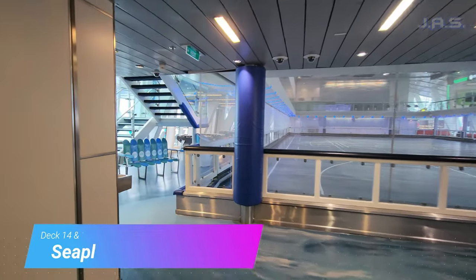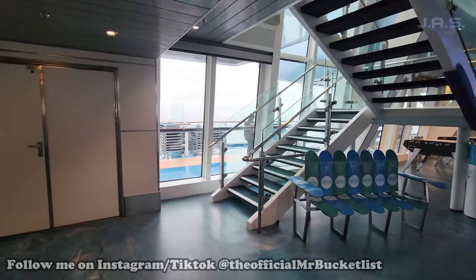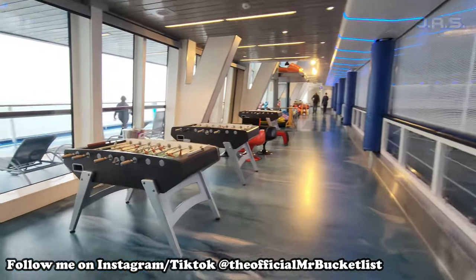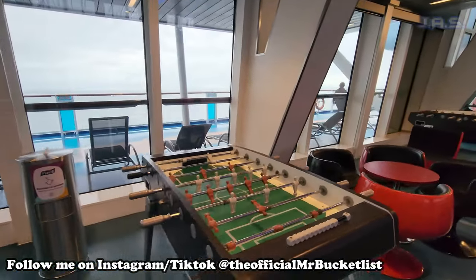Now, as far as the Seaplex, this actually really surprised me. This is a nice, huge, enclosed area that had games, bumper cars, dancing classes, all types of stuff, and it had multiple levels. It was a really good time, and it was so versatile.